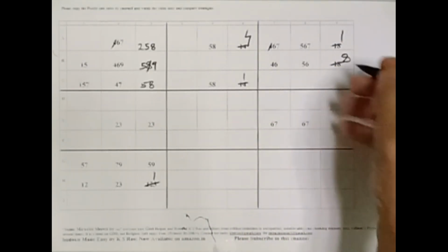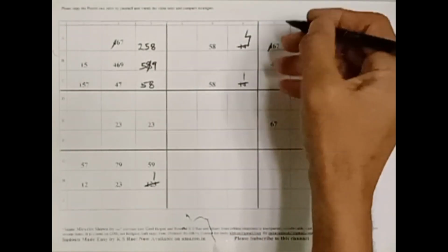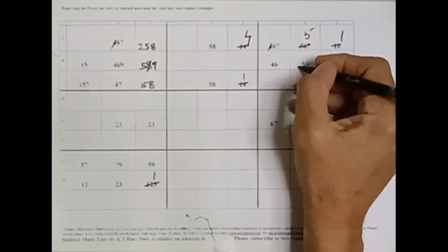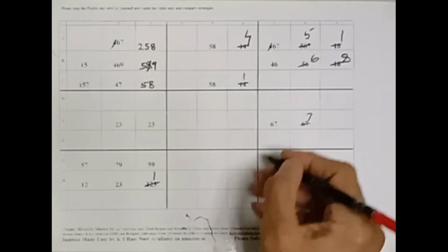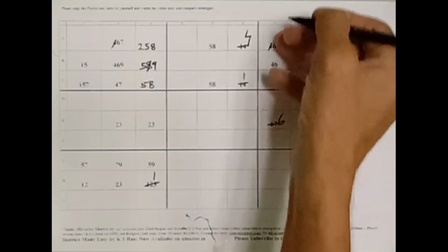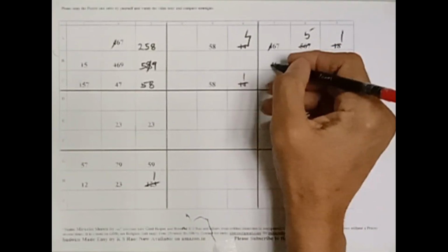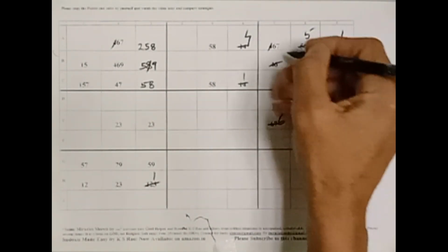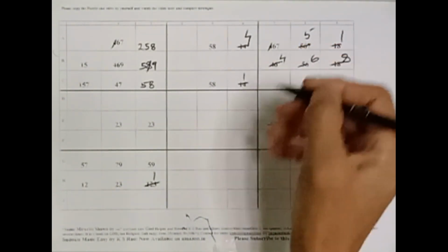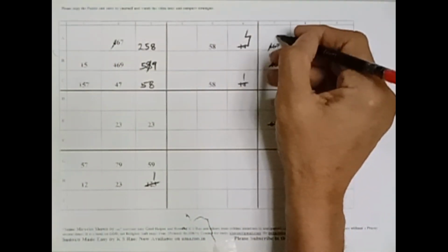Therefore, we get number 5 there. And straight away, just looking down, we get a 6. Further down, it's a 7 and this is 6. And look up, this pair of 4 and 6 gets disturbed. We can get a 4 there, and above there it is 7.